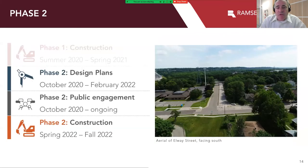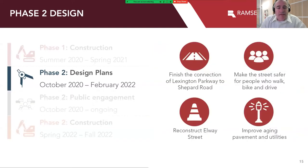This next phase will include a connection to Montreal and down to Shepard Road. And this photograph is kind of an aerial. The green area at the bottom is where the new road would go and connect to Montreal. And really that next phase is to finish that connection of Lexington Parkway to Shepard Road, make the street safer for people who walk, bike, and drive. To reconstruct Elway, which is in horrible shape at the moment, and improve the aging pavement and utilities.